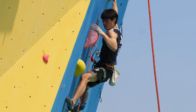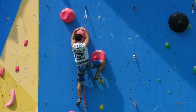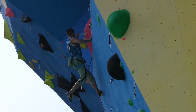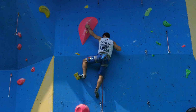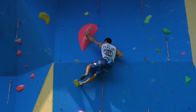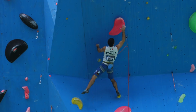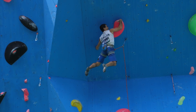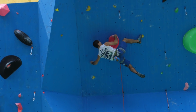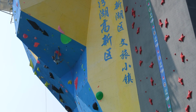So there was the first part, which is not really hard, some strange moves on the volumes just to get you into the route. Then you arrive in the part on the slab in the middle of the route, where there are 2 or 3 strange moves to put your foot higher, and it's quite sketchy. It's not difficult, but it puts you a bit on the not so good. And then there is a good rest, and then the last part on the very overhanging part.